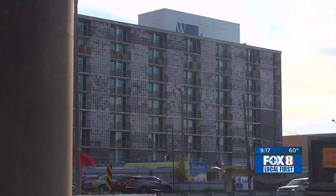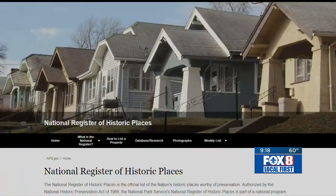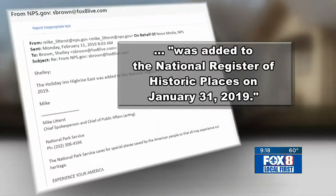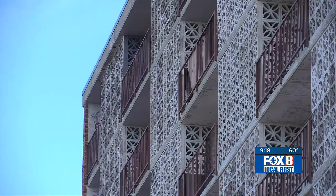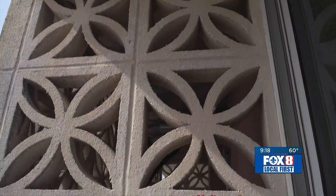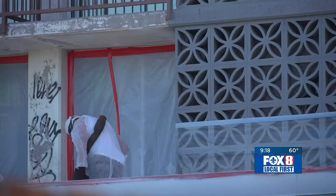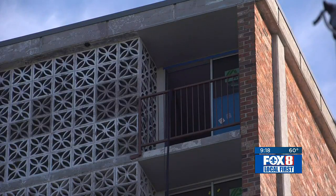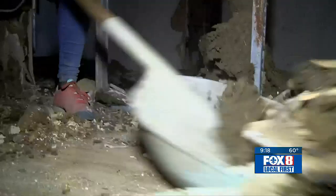For Gardner, the project's been a process since he bought the building in 2017. After it turned 50, in 2019, he secured a designation for it on the National Register of Historic Places. Gardner explained back then it had a lot to do with the architecture. Those are called breeze blocks, and those were a pretty fundamental, important part of mid-century modern architecture, kind of allowing breezes to flow through. The designation meant he couldn't change the exterior, and it paved the way for historic state and federal tax incentives used for the renovation.